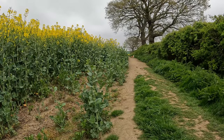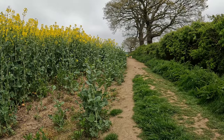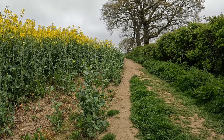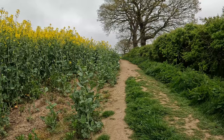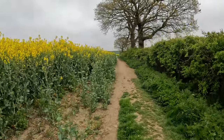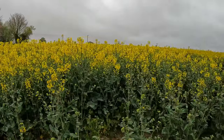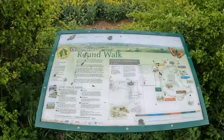Hey, Puss Puss. Hey, how you doing? Hiya. Hiding behind the plants, are you? Oh, look at this, Jill. Plants everywhere around here. Used a round walk sign.